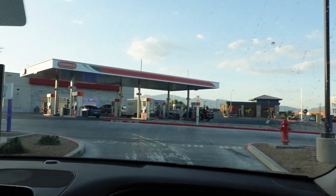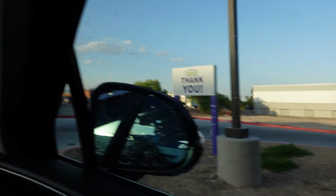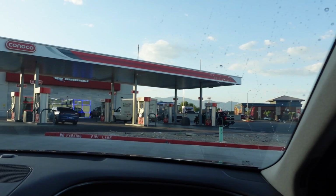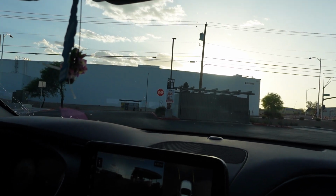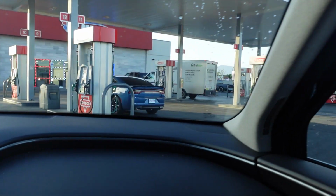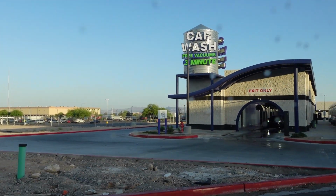So, that is the Ultra Clean Express Car Wash. What did you think? I liked it a lot. So did I. 10 out of 10 in my opinion. I agree. That is the Ultra Clean Express Car Wash. I would say definitely 10 out of 10. This is a really, really awesome car wash.